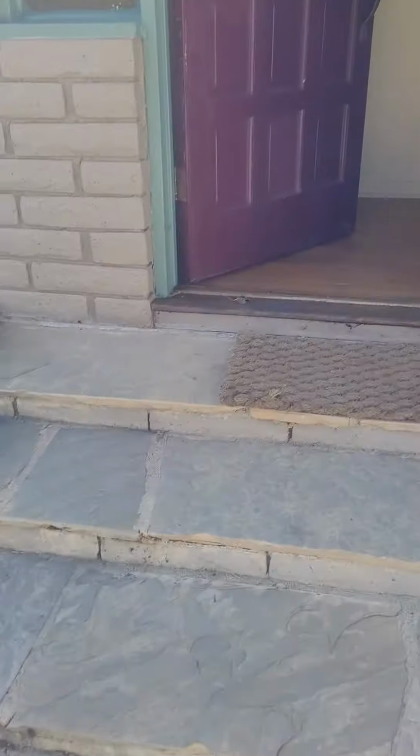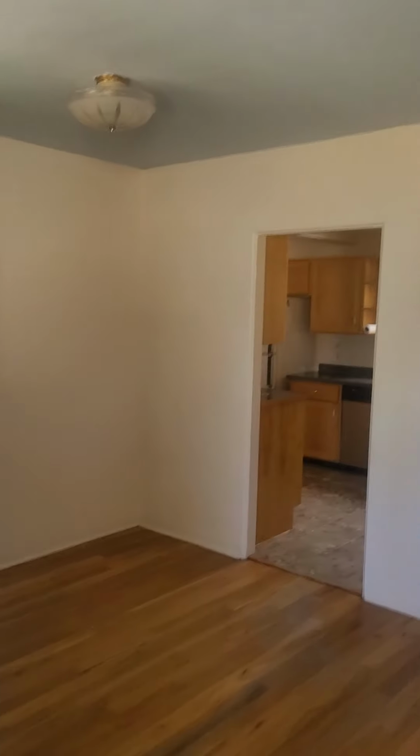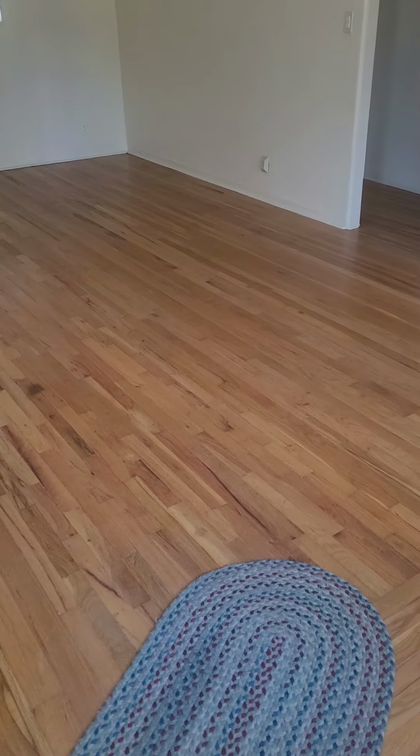Got 4 stairs up to the house, and you enter the living room with the real wood oak floors. And you've got kind of a great room concept here. I imagine that would be your dining area, I guess. And then this here would all be living area. They do swap direction on the wood floor, so they have it running one direction and then turn it the other.